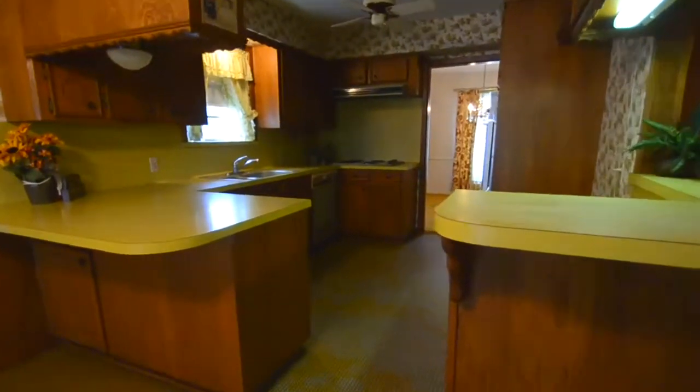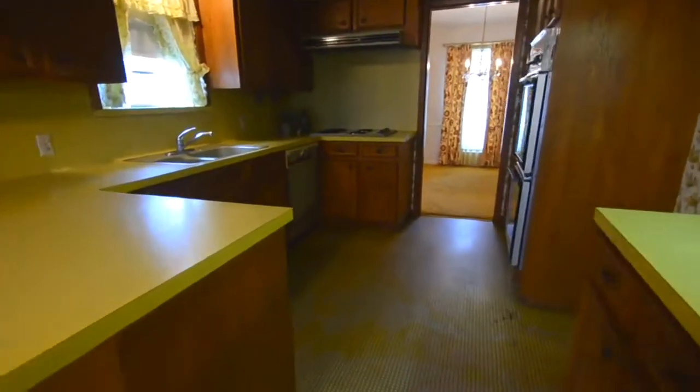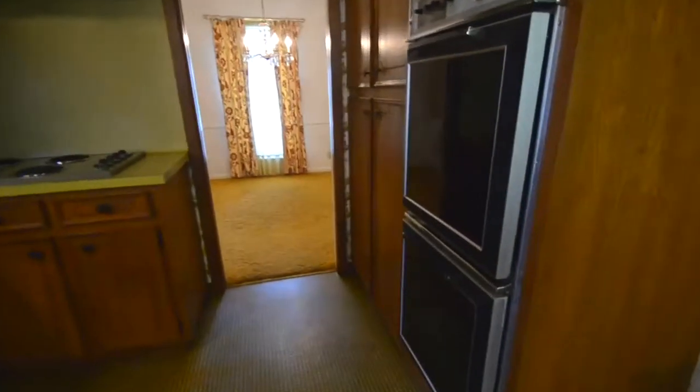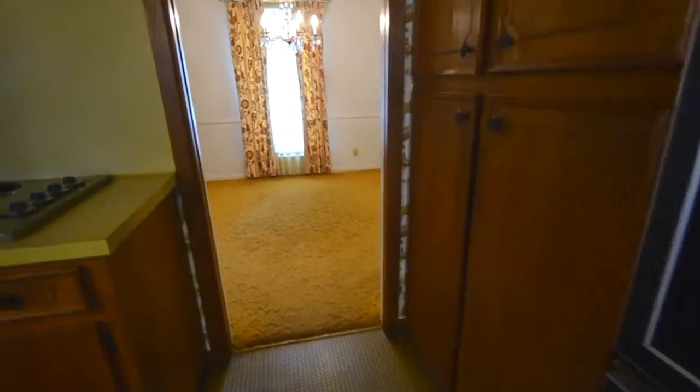Bay window in breakfast area and service bar from kitchen to den. Built-ins. Master bath with 2 closets. Just add your own updates to call it home sweet home.